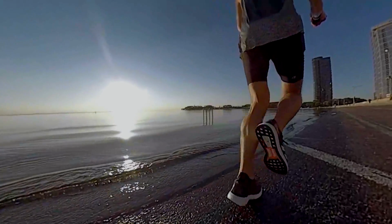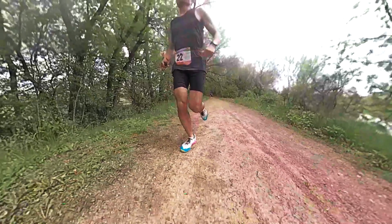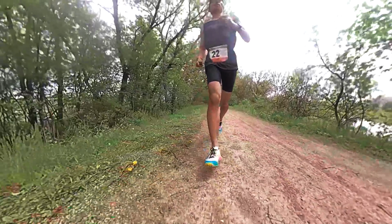Lately, I've started running in half tights, and those usually don't have a liner inside, and so you're stuck with the dilemma of, do I go commando in those, or do I run with underwear in those half tights?